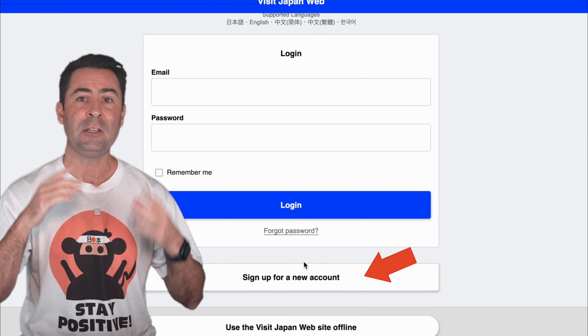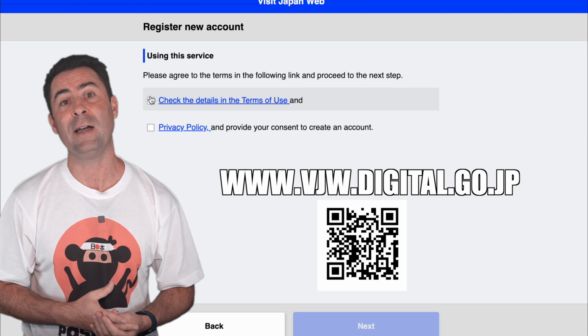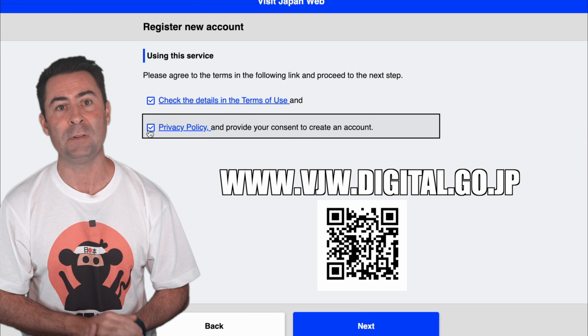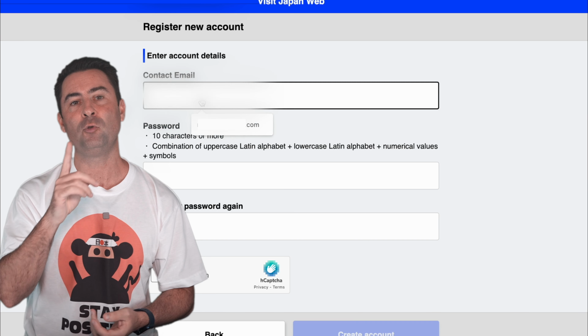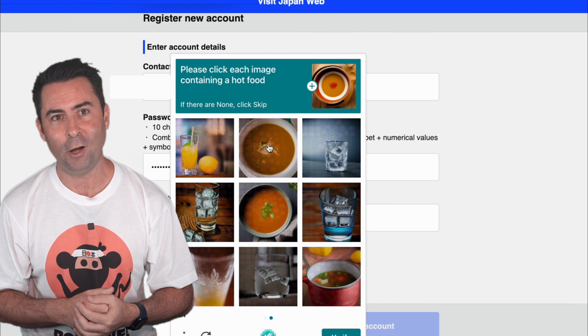The first thing that you need to do is go to the Visit Japan website and register for a new account by agreeing to the terms of use and the privacy policy, entering your email address and creating a password, and proving that you are a human. I had to prove that I was human. I'm a human, by the way. You will receive a verification code via email and then you'll be able to log in.